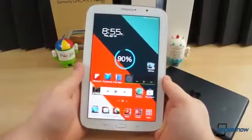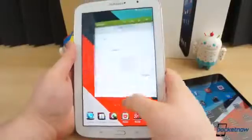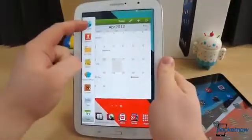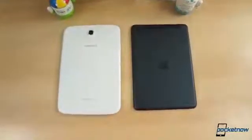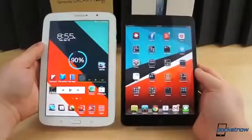At Mobile World Congress in February, Samsung announced one addition to the Galaxy Note lineup, the Galaxy Note 8.0, boasting high-end specifications and a horde of software features that set it apart from the competition. But how does Samsung's latest mid-sized tablet fare against its toughest competitor, Apple's wildly popular iPad mini?